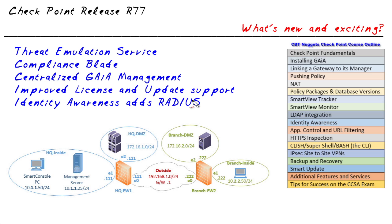Another really cool feature that Check Point offers is called identity awareness, and that allows us to set up rules to allow traffic and track traffic based on user identities. So for example, when Bob wants to go out to the internet to a certain site, we can control that access based on his user ID, and in the log files, we can do specific searches based on who went to the website at a certain time. So in R77, in addition to using traditional methods like LDAP, we can also now use RADIUS as a source for identities for identity awareness, which is also pretty darn cool.